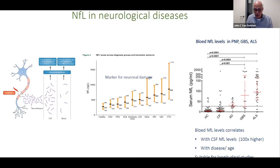And what's so interesting about neurofilament light is that we have found it in the cerebrospinal fluid, but with the newest techniques, we can also look in plasma. So if you have a patient with a psychiatric disorder and you are in doubt, is it now a neurological disease or is it purely psychiatric, perhaps neurofilament can help you. And what also is important is that in plasma you can do longitudinal sampling so that you can see if there is a therapeutic effect.